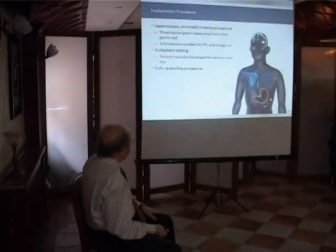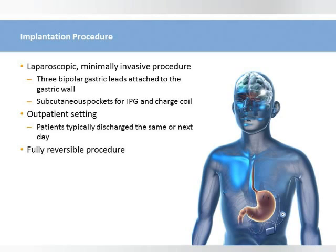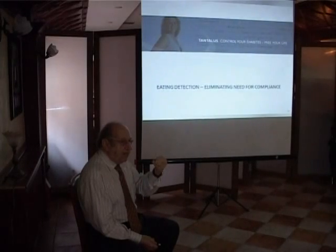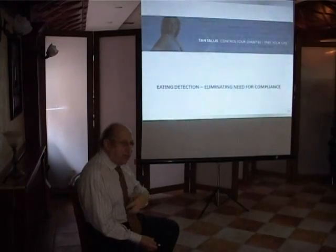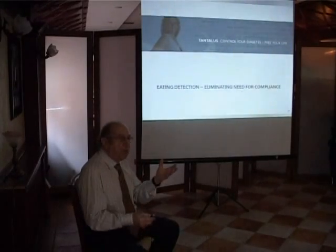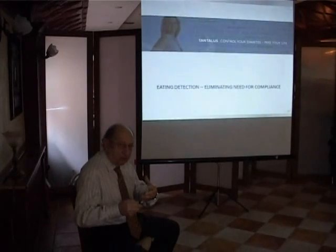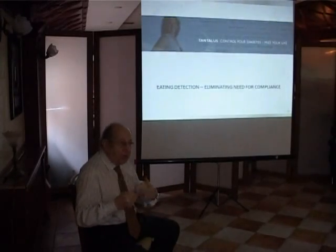Now, what does the TANTALUS do? You laparoscopically implant the electrodes into the fundus and into the antrum. Okay? It's an outpatient setting and it's fully reversible. What this device does, when you eat, it is activated and then it sends the signals to the antrum, which then sends the signal to the brain. Well, that's the way the body works normally. You regulate postprandial glucose when you eat.